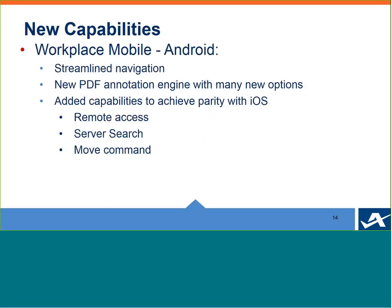All right, with Android, again, we're getting much closer to parity between the two applications. We've streamlined the navigation consistent with iOS. The new PDF annotation engine and all the same options are available to you. We've added remote access, very, very popular. We can actually get to some of your files and PC files remotely. Server search, so you can search your server for different files and folders within the Android app. And then the move command as well has been added to Android.